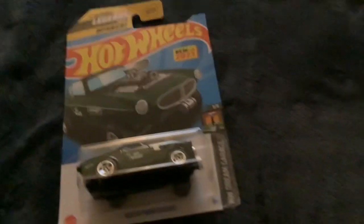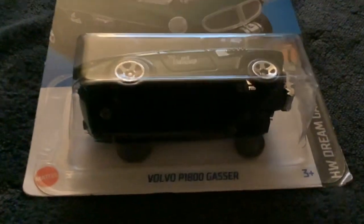Today I got my update car collection. This one's staying in the box, unfortunately, but it is a... I need to turn on the light here. I can't see, guys. Volvo. New for 2023. That was last year.